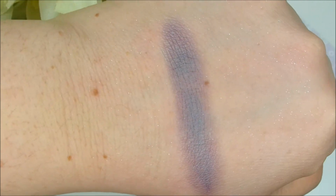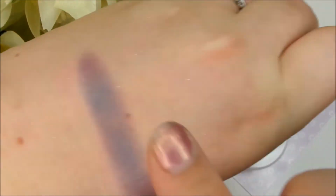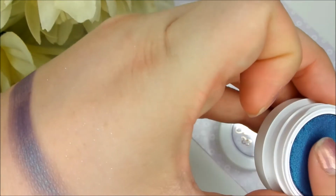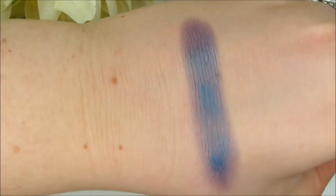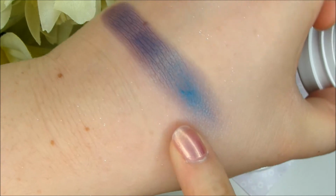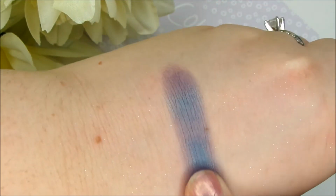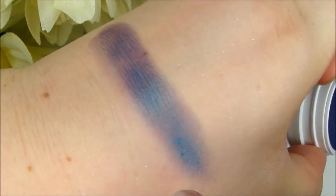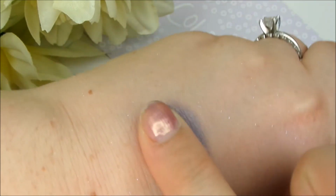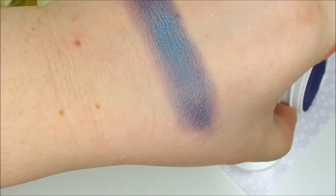And it doesn't look as shiny as I thought it would. So this one I honestly don't know. I'll have to test it out on the eyes. It looks pretty in the pan, but I'm just going to keep building this up. It's starting to look a little better, but can you see that it kind of chunks up in that area? It's like they tried to do a duochrome, but for some reason the colors don't blend well together. I don't know what is going on. This is the weirdest thing I've ever seen.